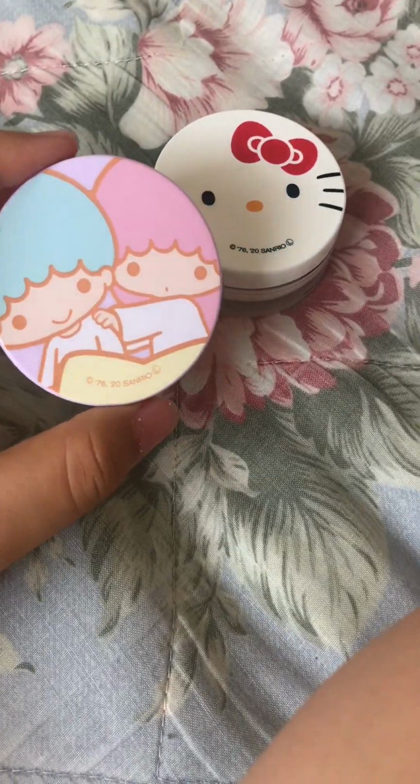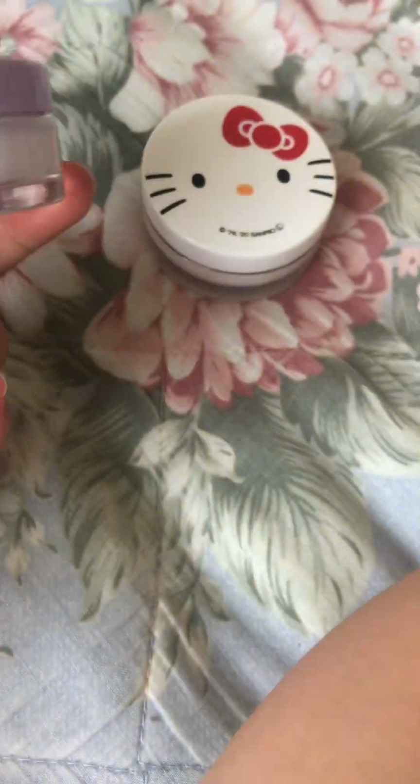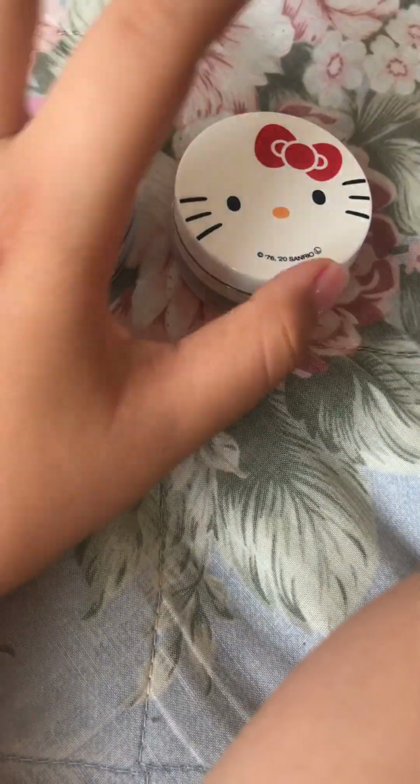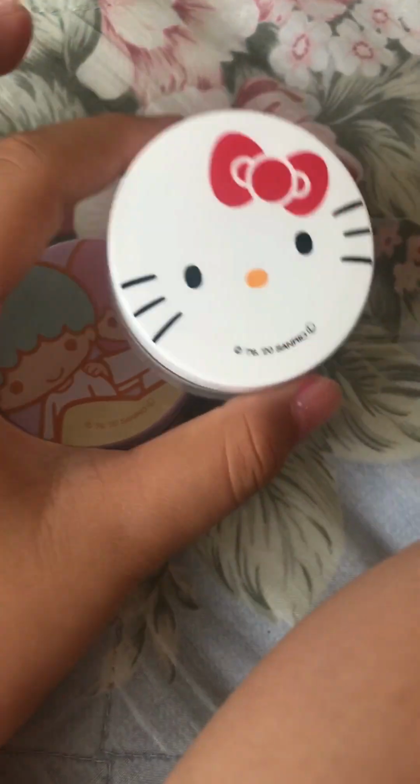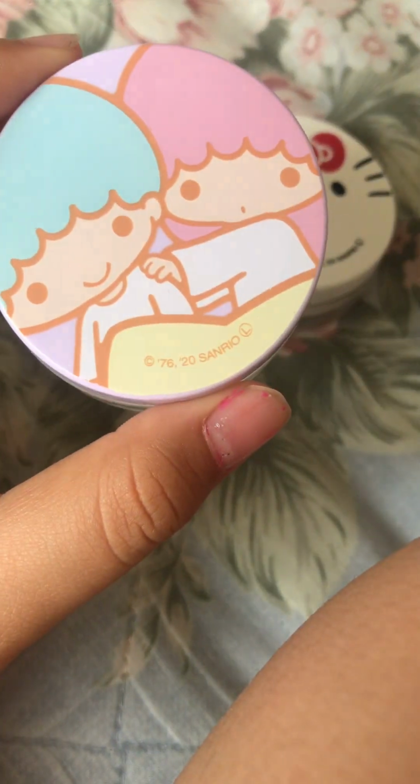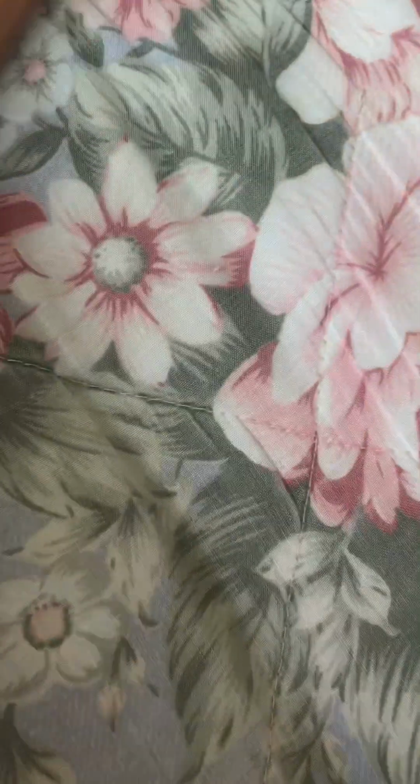The next thing I got, that I'm going to show you actually, is these cream cases. I already put cream in it, but like, this one's like facial cream and this one's like sunscreen or something, I don't know. So I got Little Twin Stars and Hello Kitty cream cases. And these are really cute. Not my thumb though. But silly. Cute, yeah. It's cute. I don't know what to say, but all I have to say is cute. Anyways, move that onto the side.